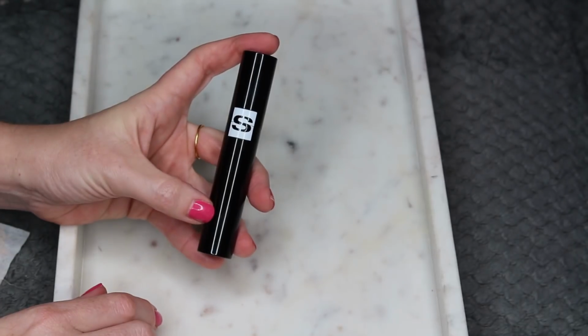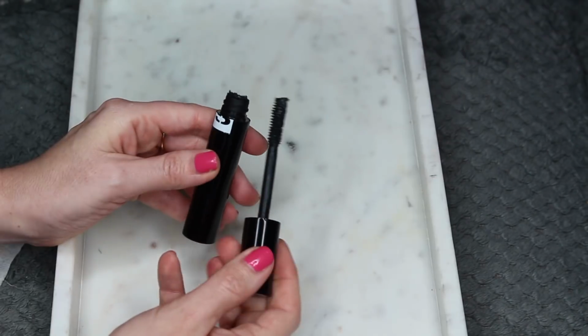So I might as well go on to this one next. This is my Sisley So Volume mascara. It works really well with that lash primer because the primer lengthens, and this is really all about volume. I mean, it's kind of a messy brush, I have to say, but I love this mascara. It's so black. It's really volumizing.